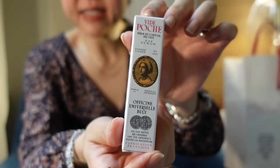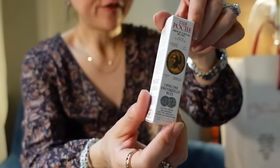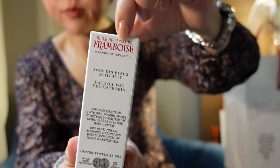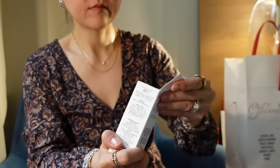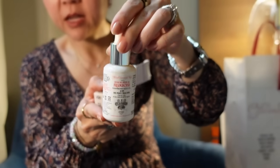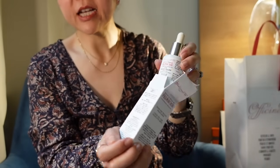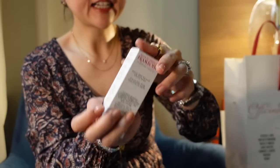I picked up the eye serum. It's in a roller ball and so I can't wait to use that for my under eyes. I got facial oil and this is in the raspberry seed. And I think they said it was for anti-aging. So I'll just open it up real quick out of the bottle, but here's what the bottle looks like. And it had a nice scent. It wasn't like fake raspberries, but a good facial oil is good for anti-aging.